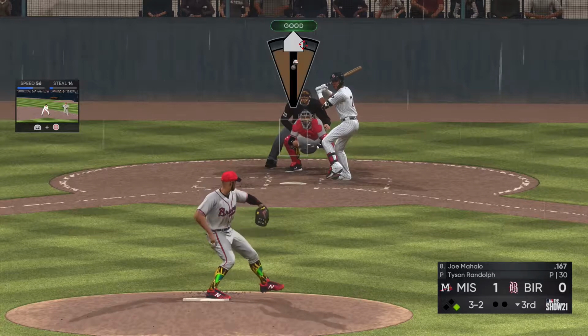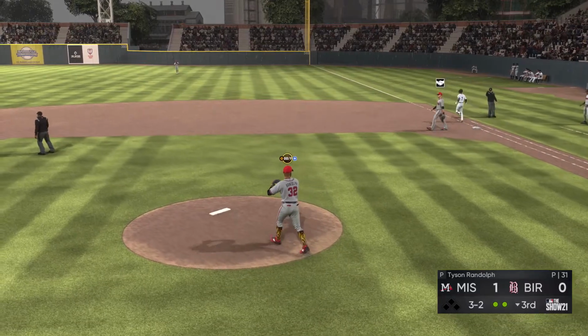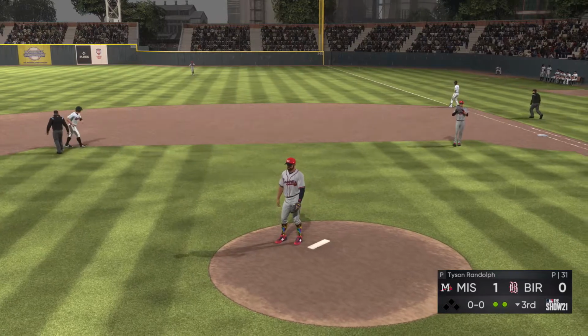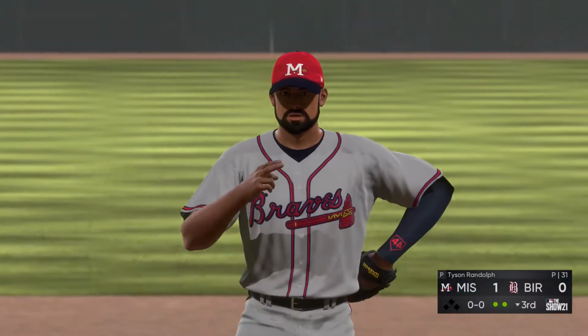Well, you don't see it all that often, but this might be a good time for a 3-2 change. If he can locate it, it's nearly impossible to hit. On to first, a double play. Made him throw a lot of pitches in that at-bat, but he'll take the double play as a trade-off for sure.